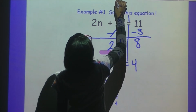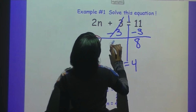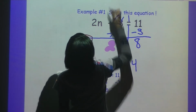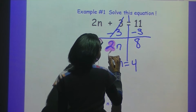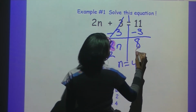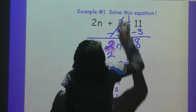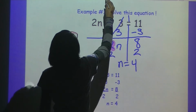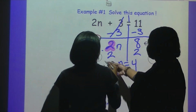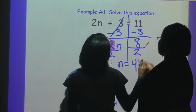Let's switch it back to the pen. There we go. Draw a little line. Not the highlight, the pen. There we go. So write 2n. Underneath the 2n, let's put the 2, because we're dividing both sides by 2. And where's my little line at for division? There we go. We draw a little line like this. Division sign.